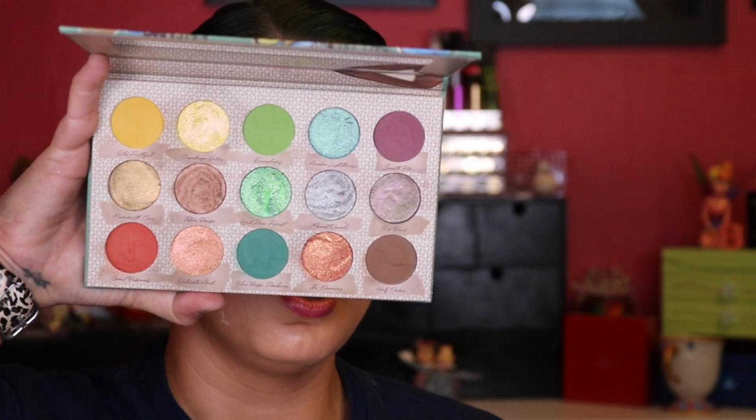So first up, we have America's Parks, which looks like this. This is so pretty. I did get rid of a couple of my Nomad palettes, not because they're bad formulas, but because they weren't my favorite color stories. And I felt like the tones in it were a little bit more mid-tone. Isn't that beautiful? So this is the America's Parks.